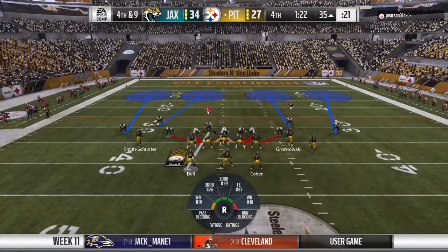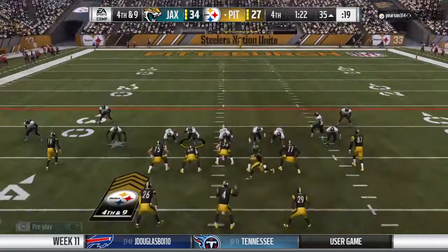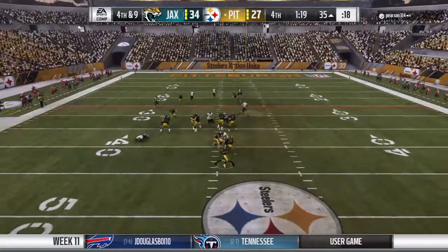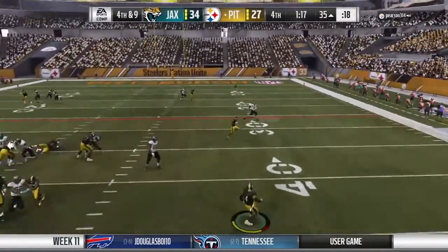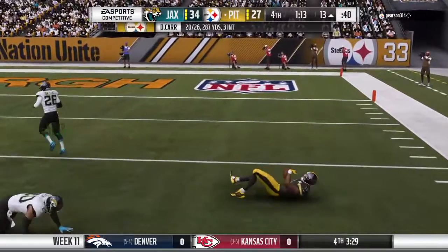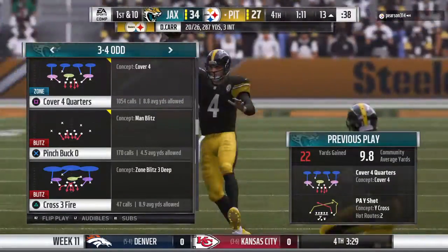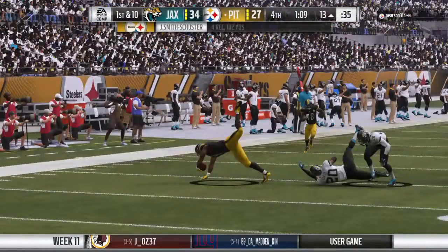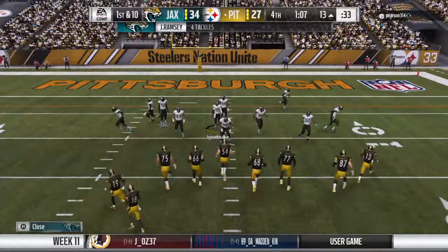They'll look to throw. Open man, Smith-Schuster, it's complete. And all the way inside the 15 before they drop it. They keep the game alive, at least for the moment, as it's a first down.